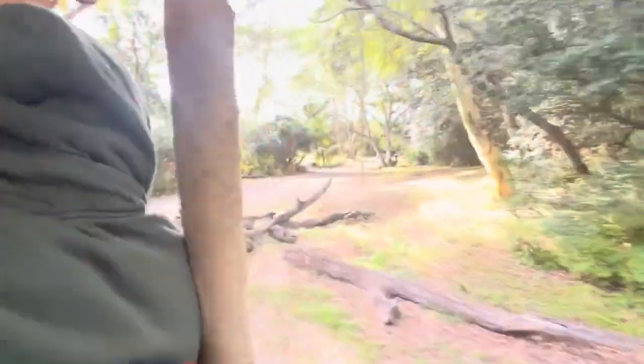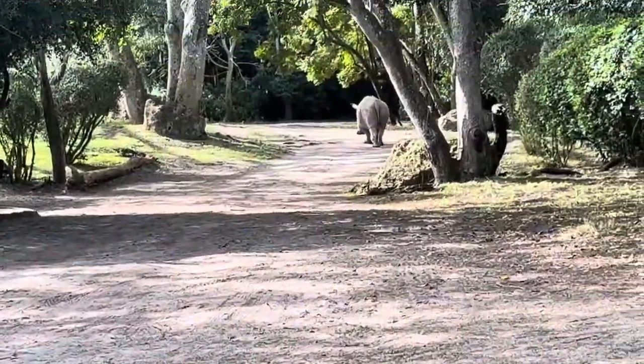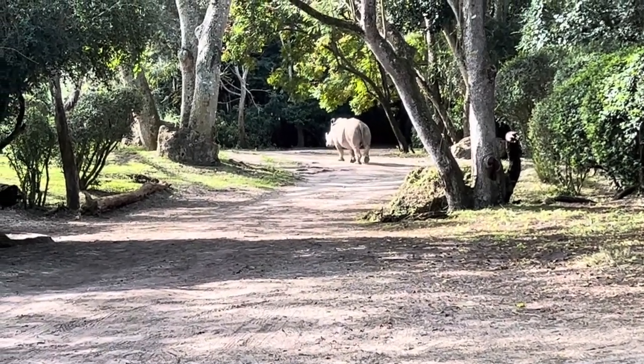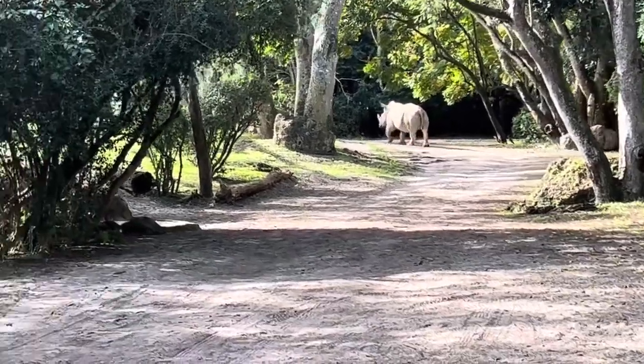Oh, there is that animal over there on the right side. That is a white rhino. Now, white rhinos actually get their name from the Afrikaans word "wijd," which means wide and not white. It's referring to their broad, square mouth.